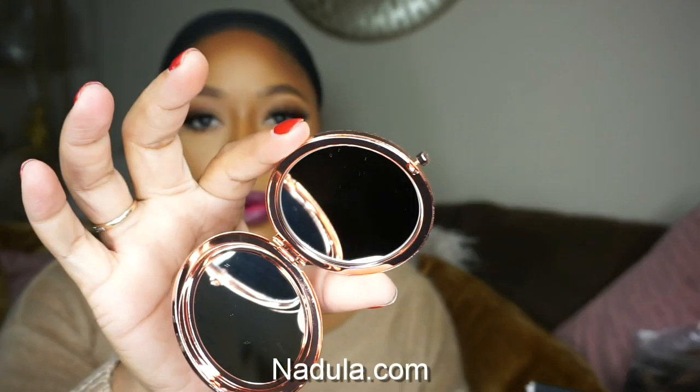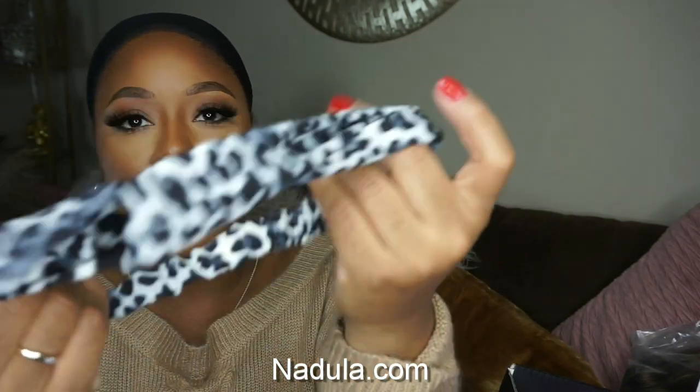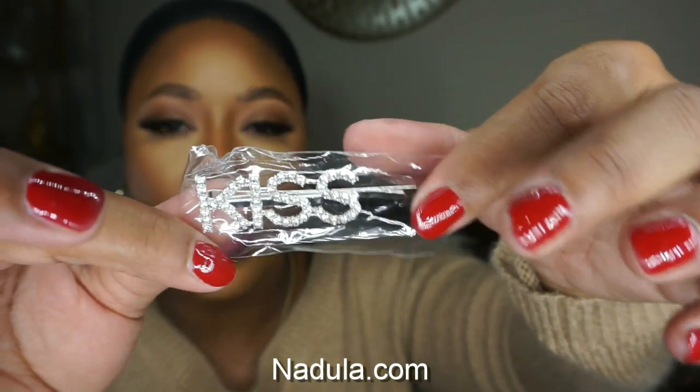Okay, what else we got? Looks like a little mirror. Okay, man, this is so cute. Like a little double-sided mirror. Okay, really nice. That's cute to keep in your little pouchy pouch, girl. Alright, wig caps. You can never get enough of wig caps. And they did send the nudie beigey ones, which is good. And those are both 2-packs. So girl, I got 4 new wig caps. A headband, okay. Should you want to wear a headband with your units, you got that option because they sent you a cute one. And a blinky bling hair clip.